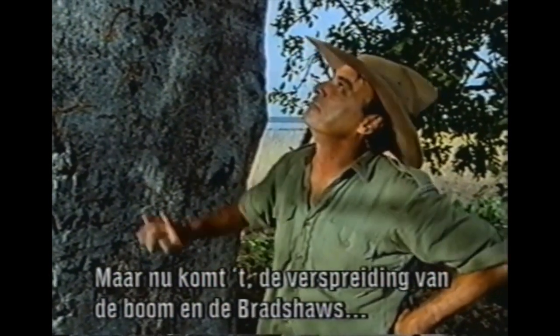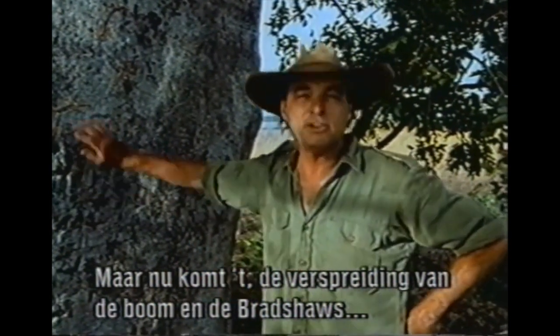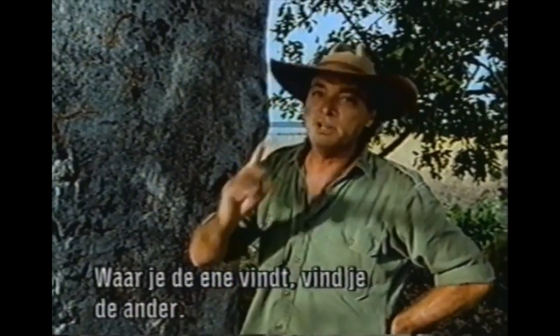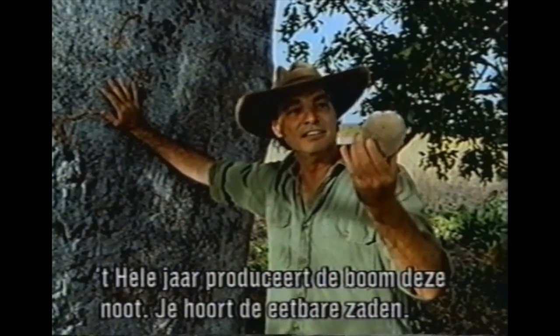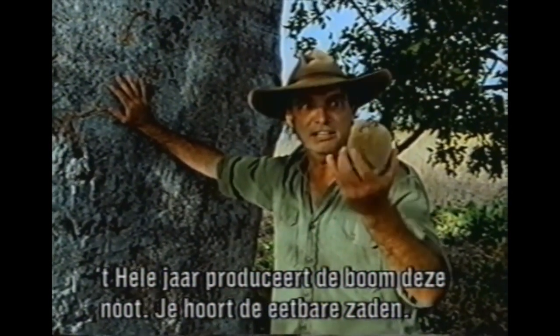But interestingly enough, the distribution of this tree is almost identical to the distribution of the Bradshaw paintings. They almost overlap like that. Where you find one, you tend to find the other. Throughout the year, it produces this nut. Hear it rattle away inside there, which you can eat.